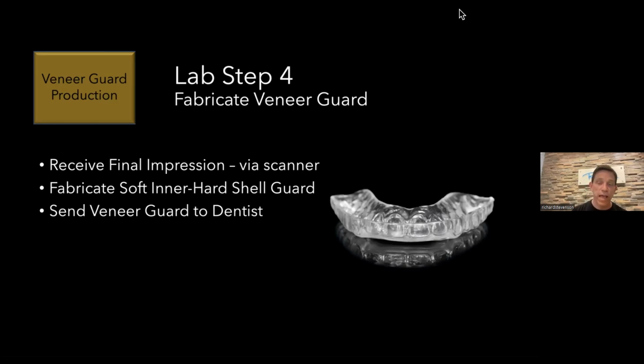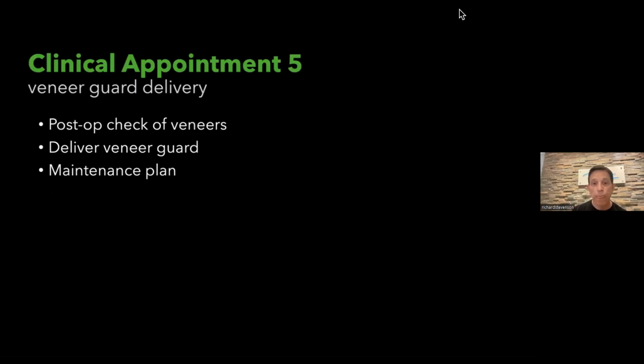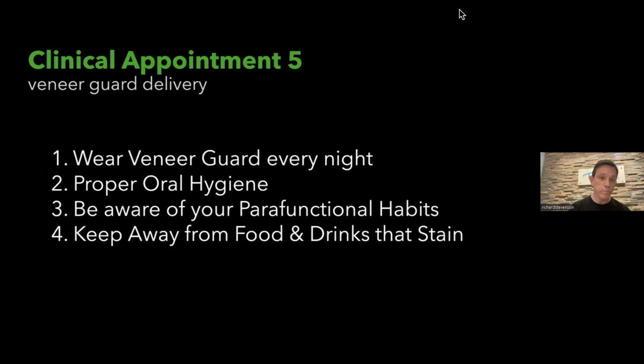So whatever your lab is doing, a lot of them are getting away with printing guards for you, and they're all bumpy. So when the patient bites down, they're feeling bumpy. You want to make sure that they can move around easily. And then the veneer delivery, your maintenance plan, your guard gets delivered, check on the veneers. Sometimes you'll find some excess cement that you couldn't get to that day. And we're going to go over all those techniques of how to deliver the veneers and all the details of that in our final session.